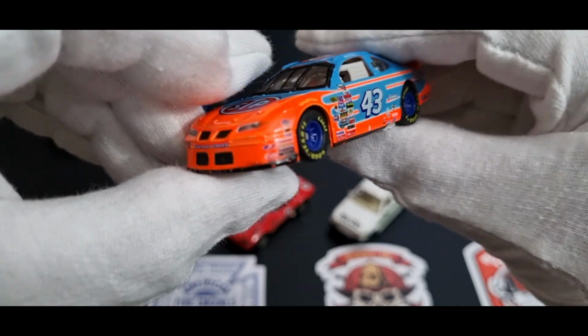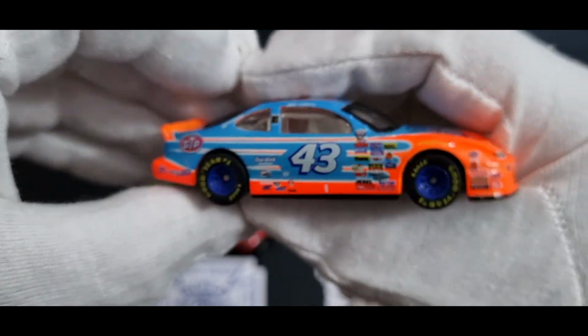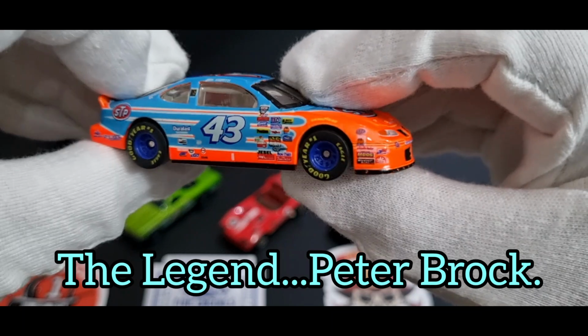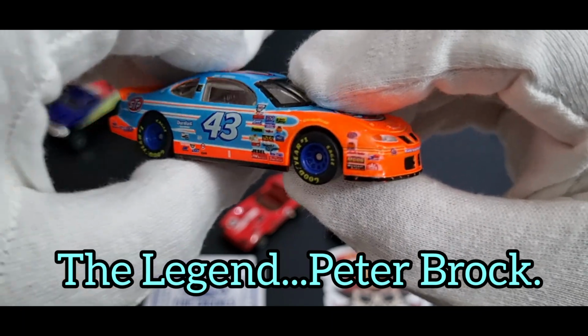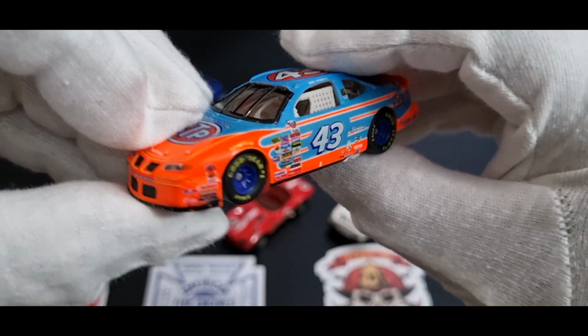Yeah, I'm not into NASCARs. I'm not even into Australian touring cars. I used to be back in the 70s and 80s when Peter Brock was king of the mountain. But yeah, not really into racing now.